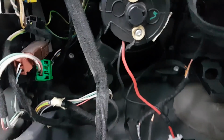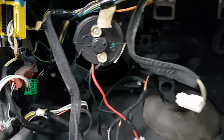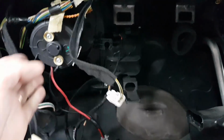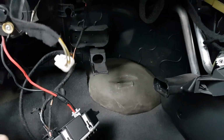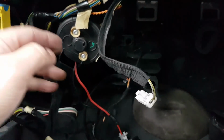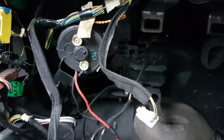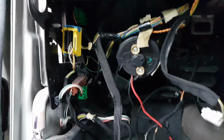Nevertheless, this fan obviously is on its way out, so I'm gonna advise to get this replaced. To replace this is a little bit of a pain. I think there are a few screws that need to come out, some of the top. If I can find one for today, I will get it replaced. If not, I'm gonna have to order one and get it replaced at a later stage.